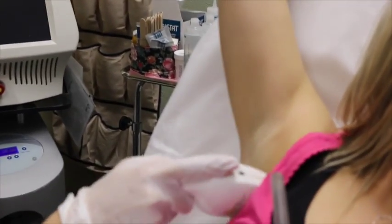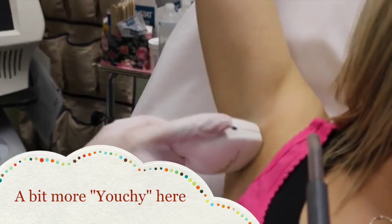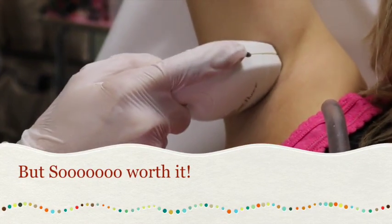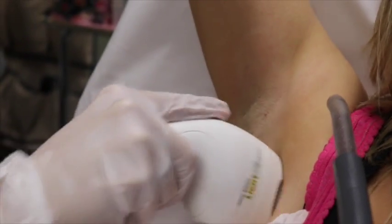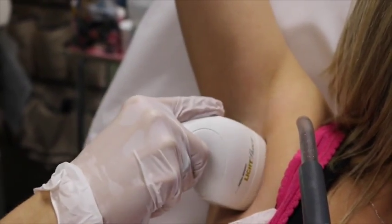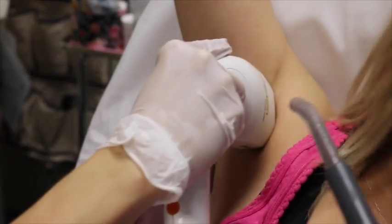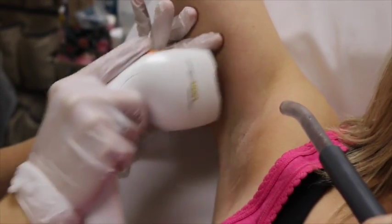I usually start at the bottom and just inch my way up again with a lot of overlap. Sorry, Jessica, I know it's more sensitive, but it's very quick. And then I get to the very top, the apex of the area, and then I go this way just to be sure I get it all. And I get it twice in the armpit because I really want to see most of that hair gone forever. Okay, that's all there is to it.